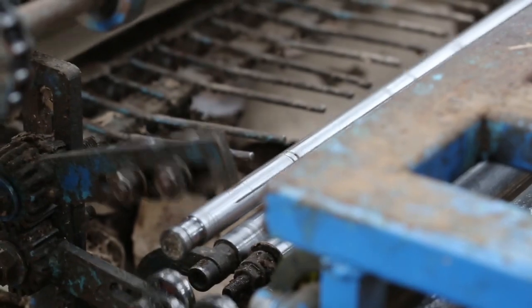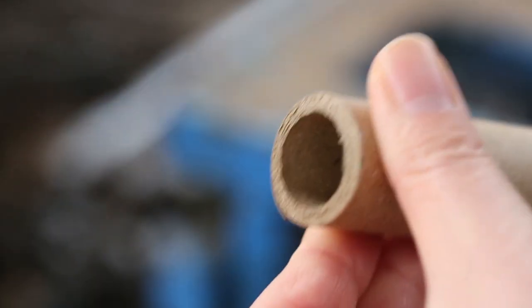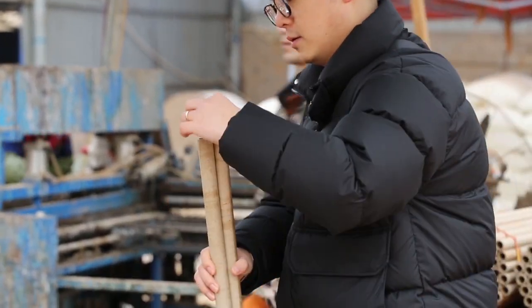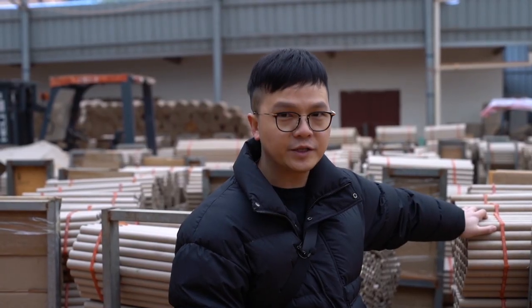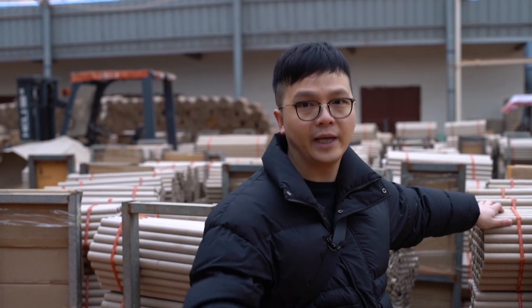It takes 5 seconds to make one tube, and the quality is so good. And actually, they will have to pick out those that are not good. Once the tubes are made, they first will leave it here for about a day, and then move outside to keep it under the sunshine for 3-4 days until it's dry enough, or otherwise they're gonna move into the bake room to make sure that every tube is 100% dry before they're making the clay.